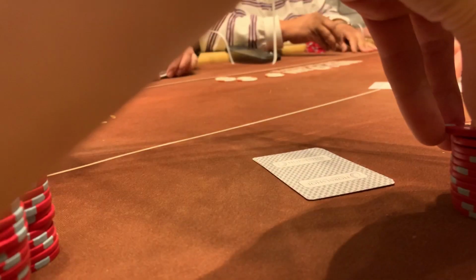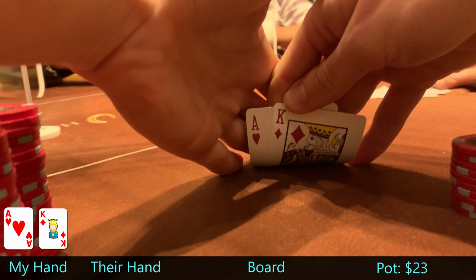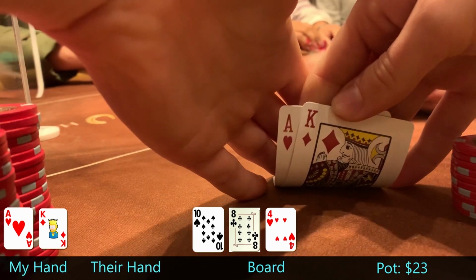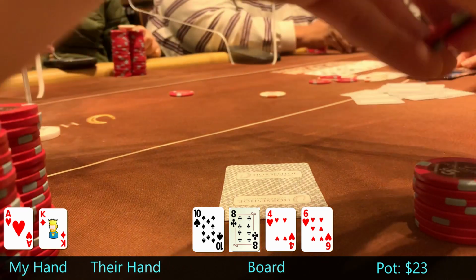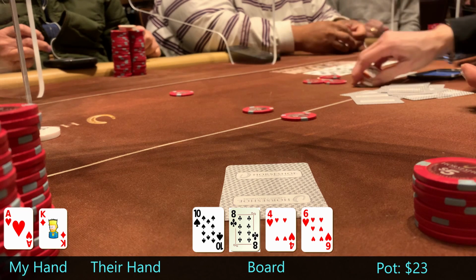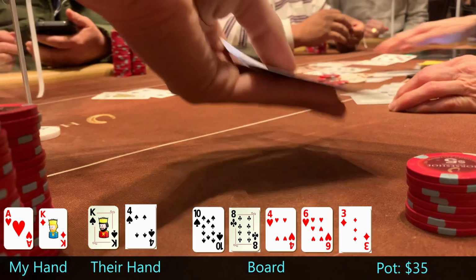So here we raise it up to $10 with ace king. The small blind calls and we take a flop heads up that comes 10-8-4. I think I should bet here being the pre-flop aggressor, but I go ahead and check and he checks it back. The turn is a 6 and now he bets $6. For that price, I feel like I just have to call here, so I do. The river is a blank, it goes check check, and he shows king 4 to take down this pot.